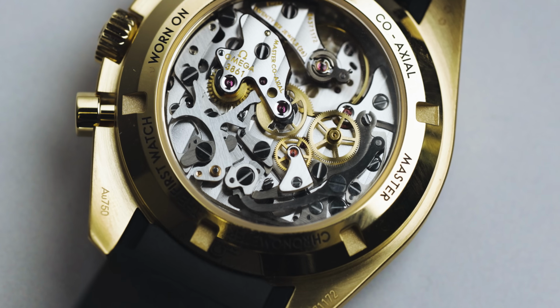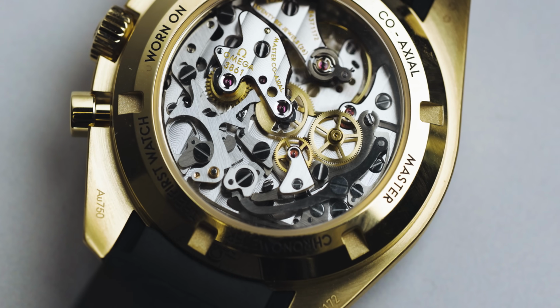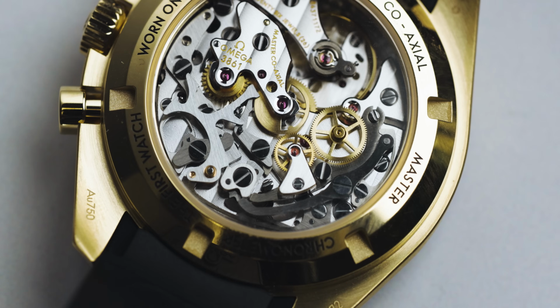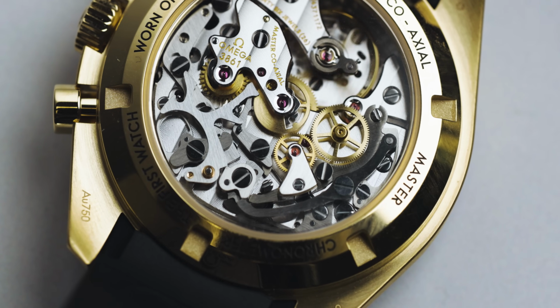And honestly, just feeling the weight of the head of this watch, looking into the beautiful movement in the back, thinking about the history of the Moonwatch, that was wild. Now, yes, this watch is very expensive, but you're kind of paying for the metal as well.